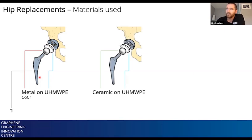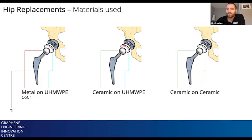The next most common is the ceramic head against the same polyethylene cup. And then also a growing trend is ceramic on ceramic, so a ceramic head against a ceramic cup. Every year, ceramic on ceramic is getting more and more popular because the early ceramics were very low wearing, but they had a tendency to possibly crack and possibly get squeaking. But as those issues are being resolved, they're not getting that anymore. So these are where we are now.